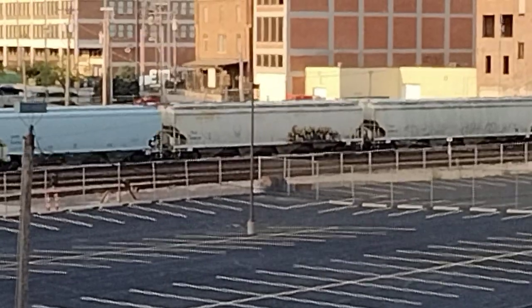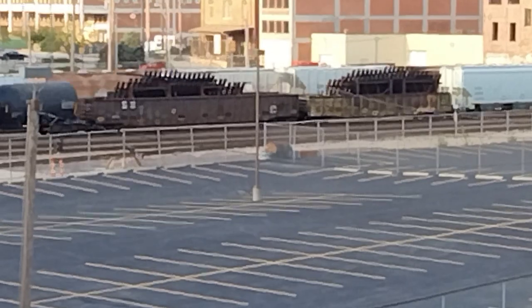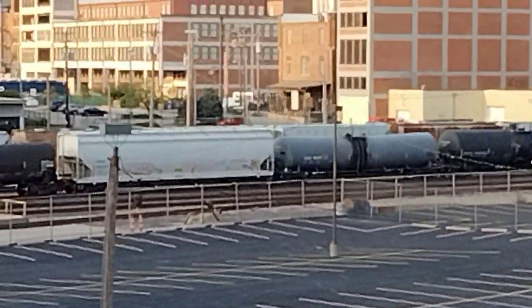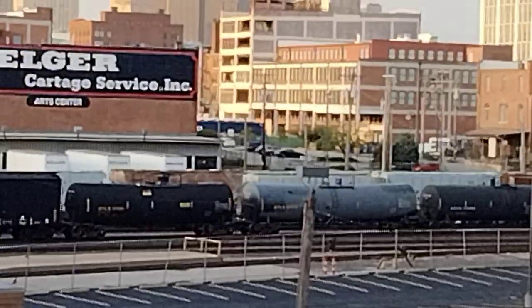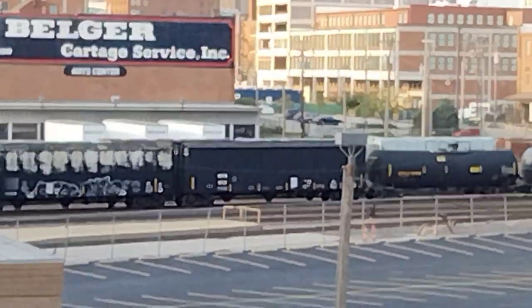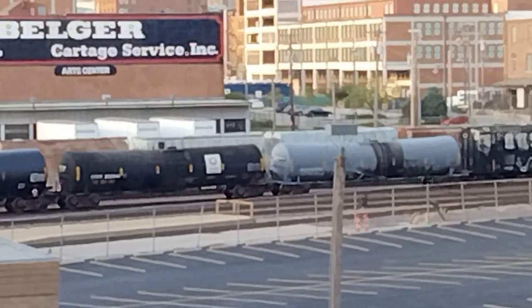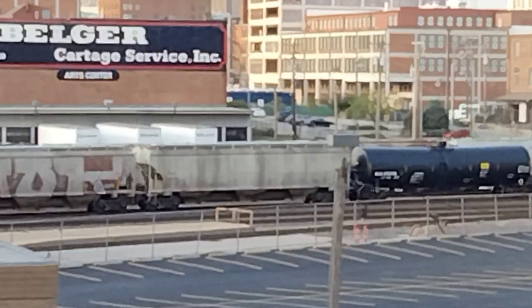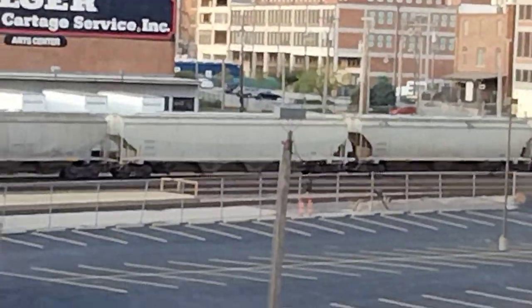An old Burlington Northern car. Bunch of stuff in it. Gonna be all kinds of stuff going through here. I got down here about 10 till, and I was able to find a great parking spot that's not too far behind me here, and just walked up on the bridge. There's an ADM car.